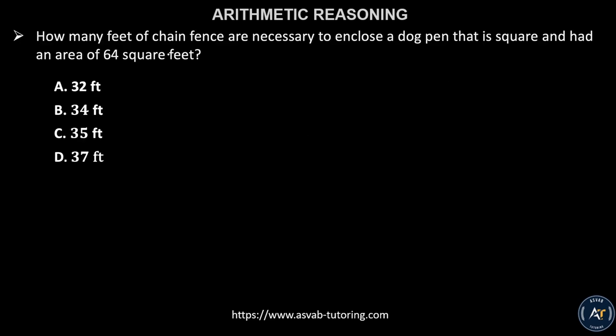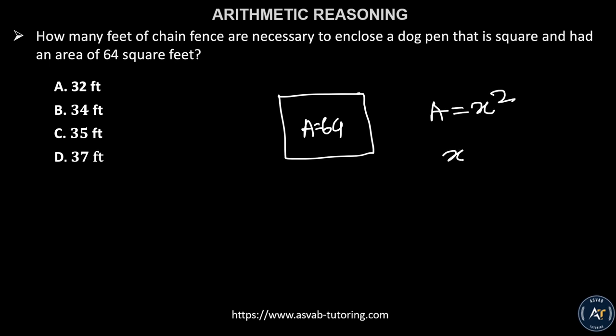Next question. How many feet of chain fence are necessary to enclose a dog pen that is square and has an area of 64 square feet? So let me just draw that. So the area is 64, right? If you want to find each side, you have to find the one side. So how could you do that? You know the formula A equals x squared. So then x equals the square root of A. A is here 64. So the square root of 64 gives you 8.